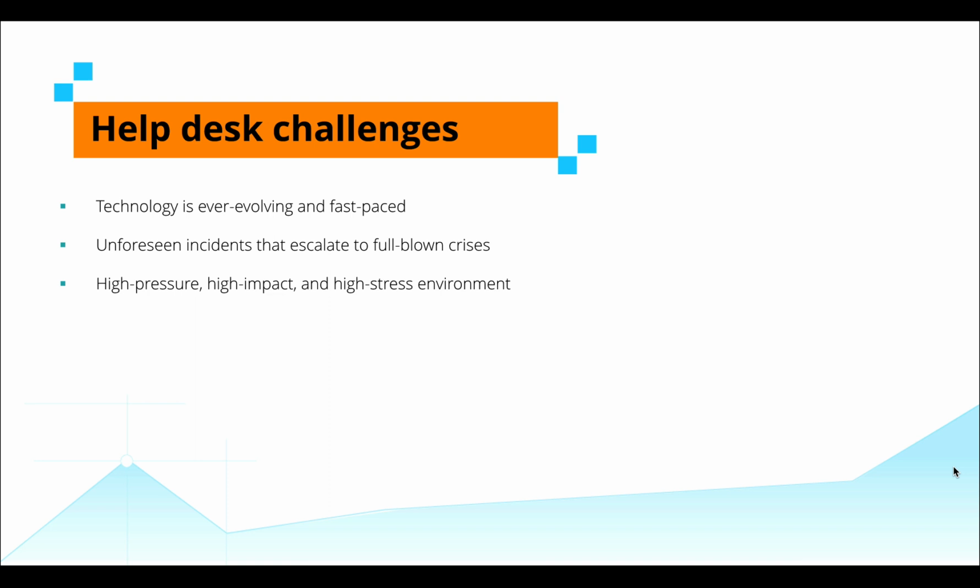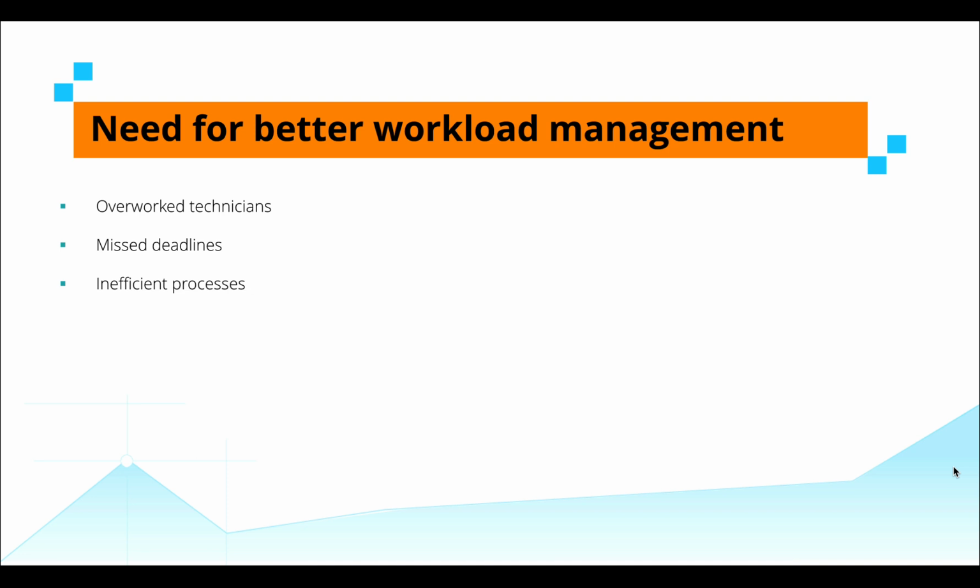But the good news is, most help desk struggles can be tied back to a single underlying issue: overworked technicians as a result of high incoming ticket volume. Now, overworked employees, missed deadlines, and inefficient processes are all clear signs that point to a need for better workload management within your organization. Balanced and dynamic workloads are a surefire way to ensure help desk technicians are engaged and stimulated, which in turn ensures all deadlines and SLAs are met. As organizations scale and daily workloads expand, technicians often struggle to prioritize their assigned tickets and meet organizational deadlines.